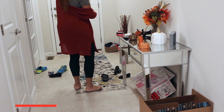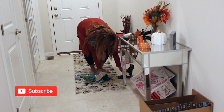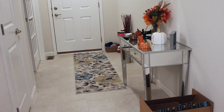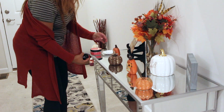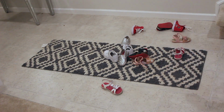So that's our front door, and what I like to do is put one of those air fresheners right by the front door just so as you walk in you smell something fresh. So I'm just changing that out right there and then decluttering and cleaning off my little table. That's like my greatest creation. I love that little table.